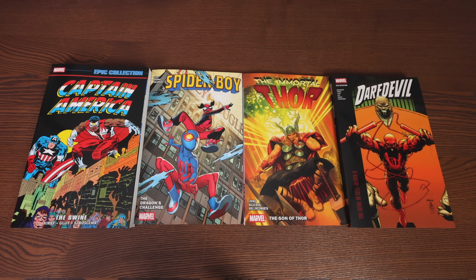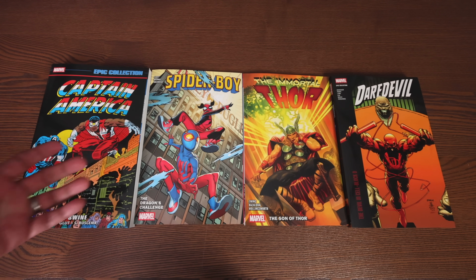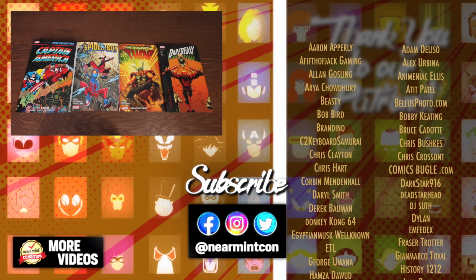And that was the content and page count of each of these books. In the comments down below, let me know if you are picking these up, if you are waiting for an omnibus edition, or if you're waiting for oversized hardcovers, or if you've never read any of the series and you're so excited to finally get to read Jack Kirby's return, or actually this is sort of like the last part of his return, or Ed Brubaker's Daredevil.